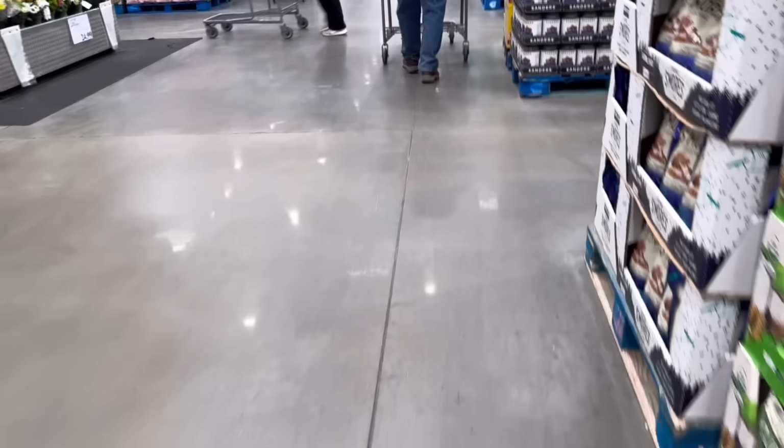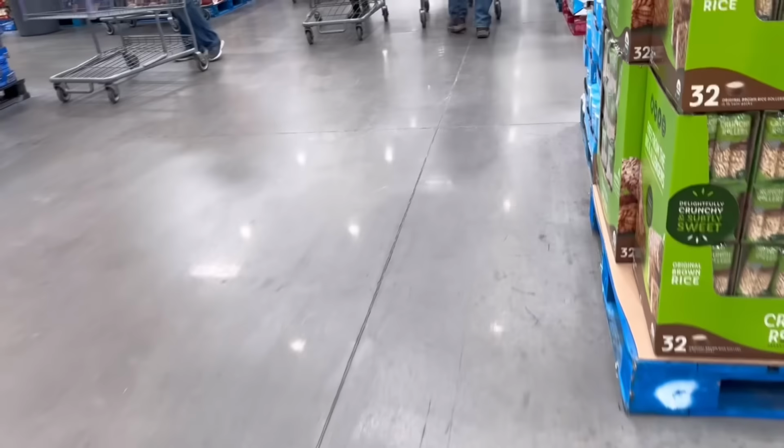Flatbed three. Okay, on this one, we're gonna get the paper towels, toilet paper, and tissue. Okay, so we walked in at 9:45. It's 10:20, and there's still not a line. Just for reference, if you're ever wondering when to come. Like, there's a lot of people here, but nobody's checking out yet. So if you just had one cart of stuff, you could be in and out of here in like 10, 15 minutes.